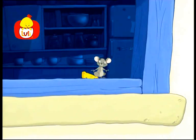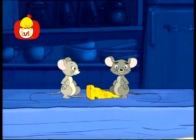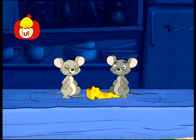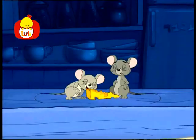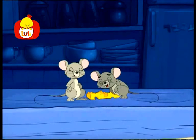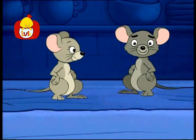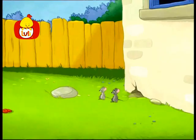The cheese looks so delicious. Mother Mouse also comes to eat. Bon appetit, mice. The meal is over. The mice have finished nibbling on the cheese. What would the mice like to do now? Maybe they can take a walk through the yard.